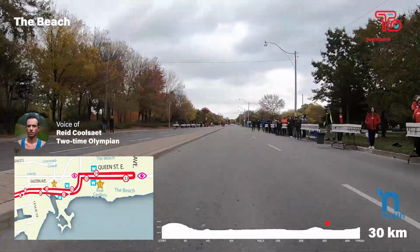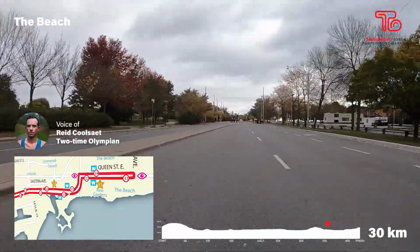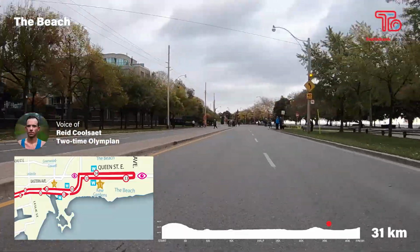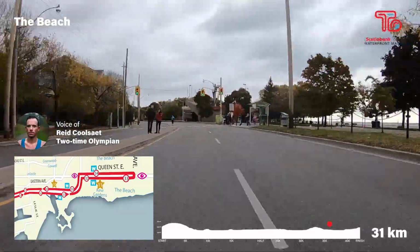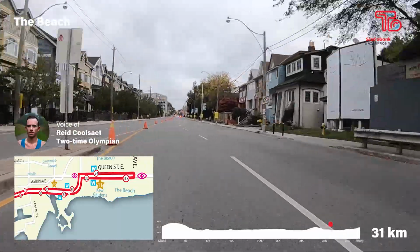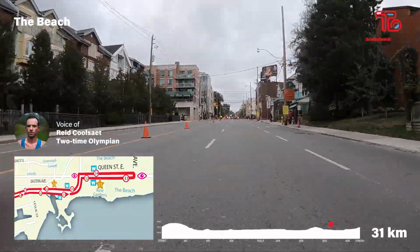Once you get to that 32K mark, you have 10K left, and for me, it's a significant point because 10K to go is manageable, but at the same time, it's also the toughest part of the course. So you just really have to dig deep and see what you've got. You've trained for months for this race, and you want to put all that training and focus it into one race. And specifically, the last 10K of the marathon is where you really want to just pour it all into.